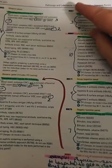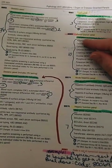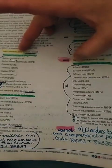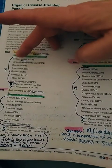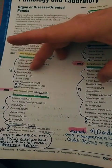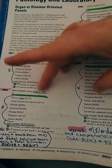So, a lot of times AAPC likes to take these panels and see if you can order both of them at the same time, like a lipid with a TSH, or a lipid with a hepatic, or a lipid with a comprehensive, and as long as there are no multiple tests in the same ones, you can. For the basic and the comprehensive, you can't bill those two together because carbon dioxide is in the same one. Right there, your chloride is in the same one, your creatinine is in the same one. You just can't do it.